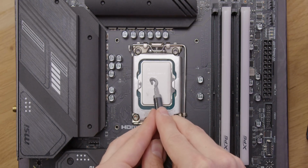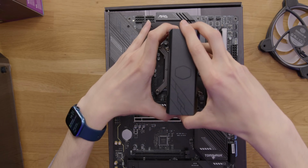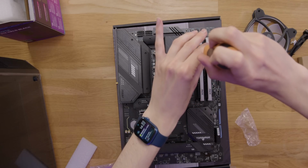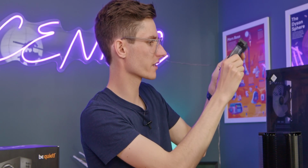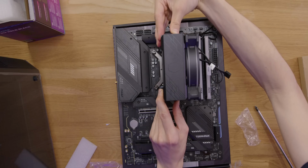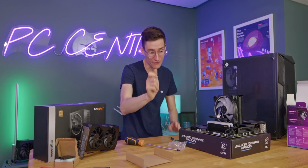A good old squeeze of lube. Pull out all of the pins and then just gently lower this on top. And then screw down gently in a diagonal pattern so you're not putting too much pressure on the CPU socket. Then you can grab and fit these little coat hangers to the fan and then gently place this on top of the cooler and clip it into place. And that is just so much easier than fitting a radiator.